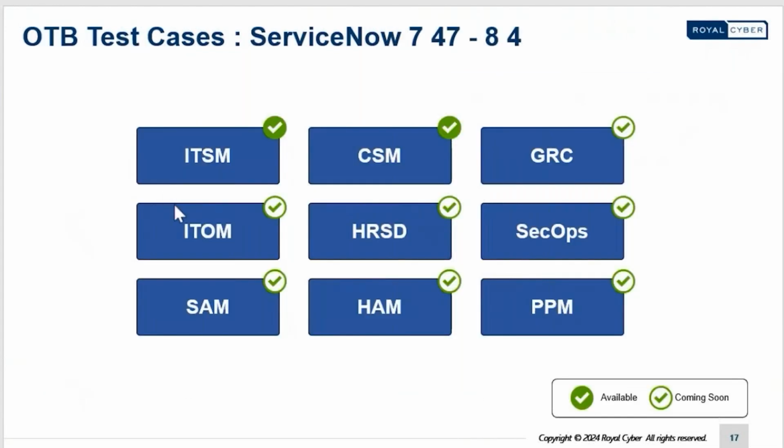So you can see here we have currently developed out of the box test cases for ITSM and CSM modules, while the testing framework for the remaining modules, that is GRC, ITOM, HRSD, SecOps, SAM, HAM, and PPM, are actively in progress and slated for completion in the near future releases.